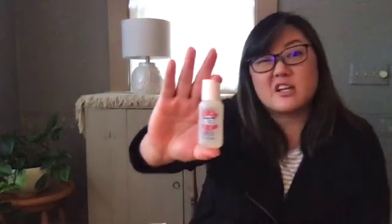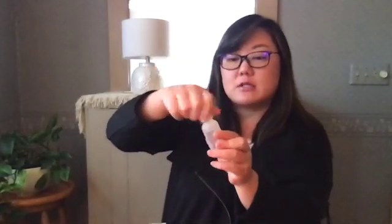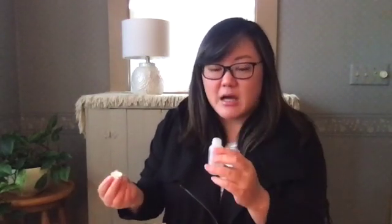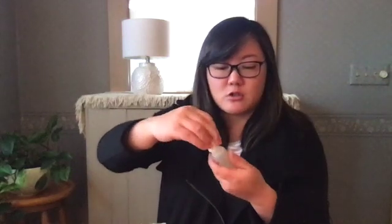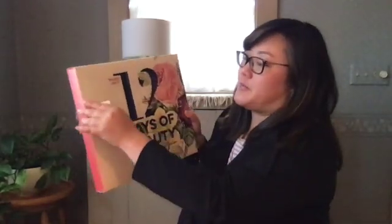I love these because when I travel, I'm lazy. I just want to get out the door and go on my adventure. So this looks like it has all 3 inside. It's just a clear formula. Let's see if it has any smell. Just a clean smell. Maybe a little bit floral, but nothing too overwhelming. So that's good.